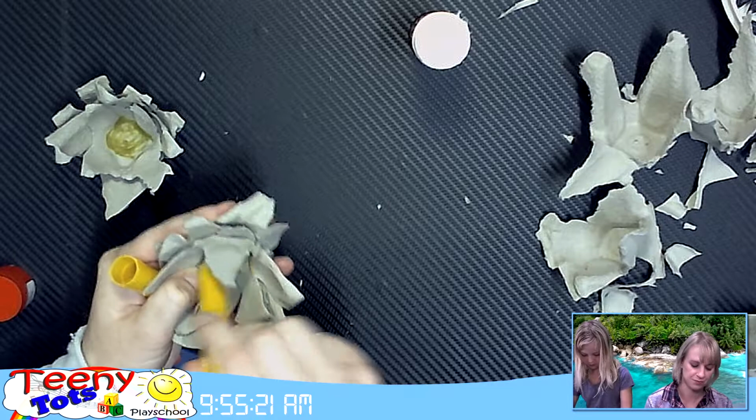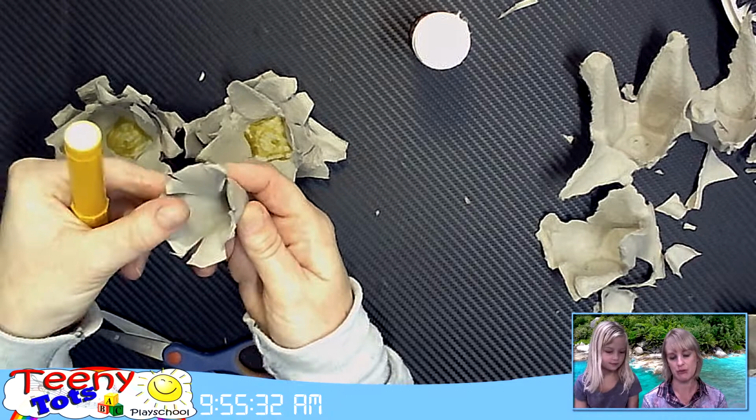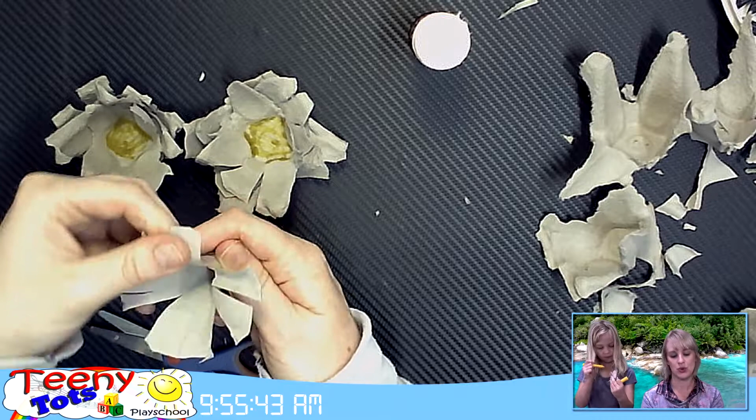Okay, you can paint all the petals different colors. Lovely. Here's another different flower that Shiloh made from an egg box. So you can use an egg box to make all sorts of creations. You can make your own flower and you can make it however you want to. Okay, there's another flower there. Look, this is a tall, skinny one.